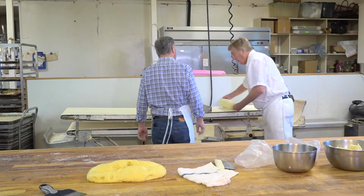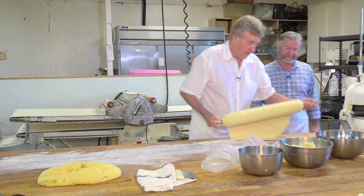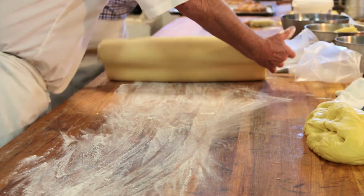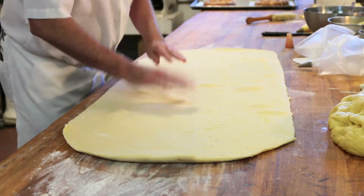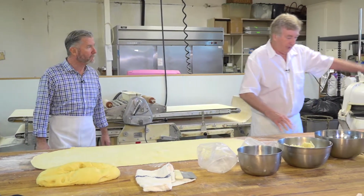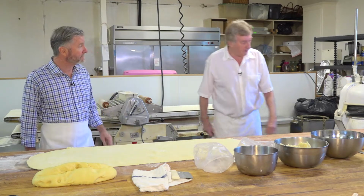And then we take a little bit of flour. Then we roll it out like that. And then we relax it a little bit, so it doesn't shrink when we start to cut it out. So here you have the dough. Sometimes we make a full piece, so it's as long as the whole table here. As long as the whole table? Almost like the whole table, yes.